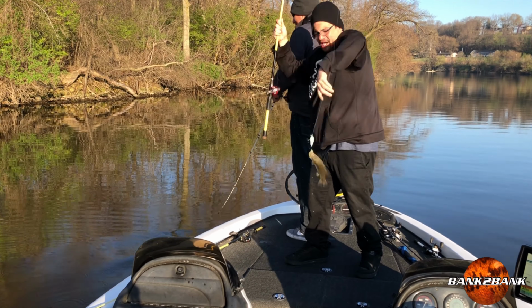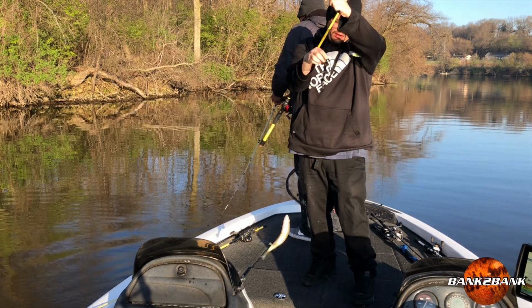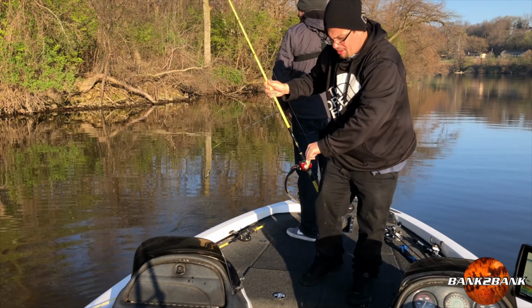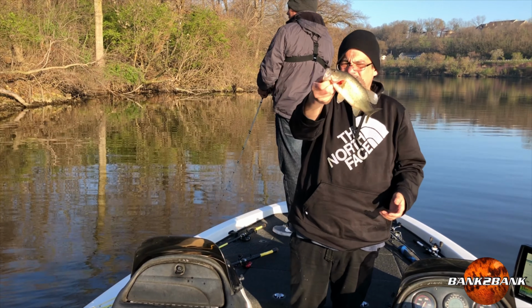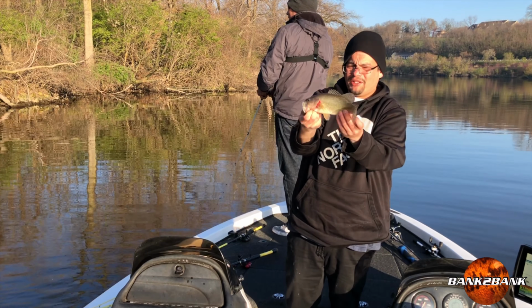That one? Yeah. Oh, nice. First catch of the day off the square bill. Oop. Little dink fell off into the boat. Little dink off the square bill. Probably throw him back real quick and see if I can get my lure back in the water and catch a bigger one.